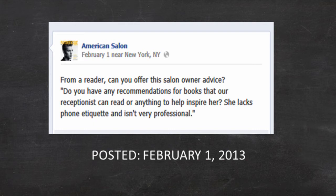That's the first and last thing clients see. If you don't have the personality for it, find a different career. The next one says, let her go. The third one says, if she lacks etiquette for others, chances are she lacks respect for herself. You can't teach people this. Either they have it or they don't.